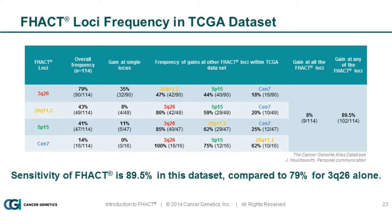As you can see, gain of 3q26 has the highest overall frequency at 79%. Interestingly, gain of 20q is observed in nearly the same frequency as gain of 5p. Also of note is that gain of SEN7 is observed with a frequency of 14%. So although originally intended as a ploidy control, SEN7 is actually showing gains in some cervical cancer samples. This is important to note because some other FISH tests still use SEN7 as a copy number control.